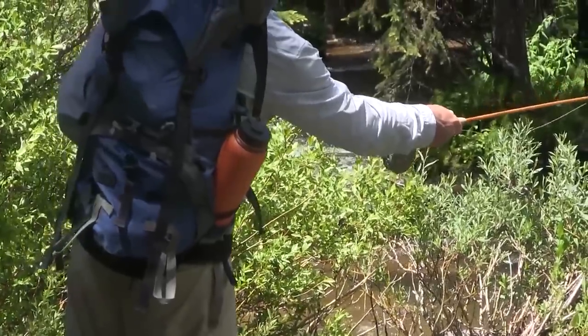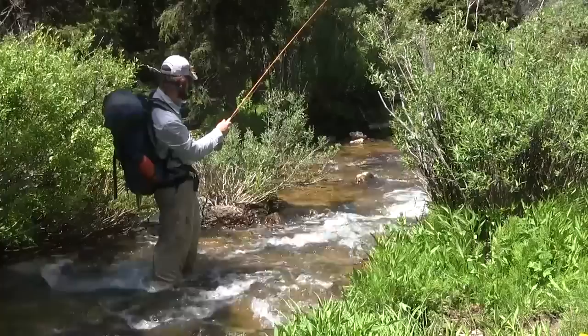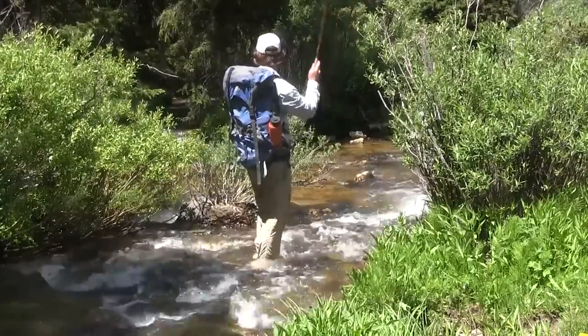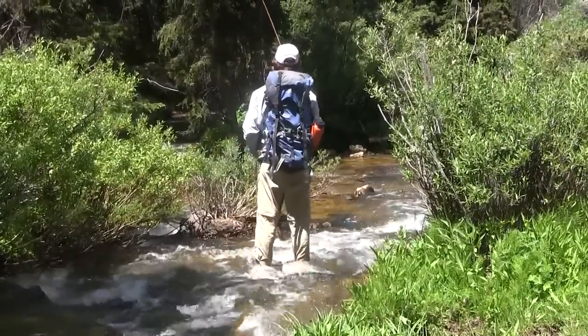Just trying to look for what's left of these Yellowstone cutthroat. And honestly, there isn't much. Not in their native water. I know there are cutthroat in these pools, but it's really tough to get them up to the surface.